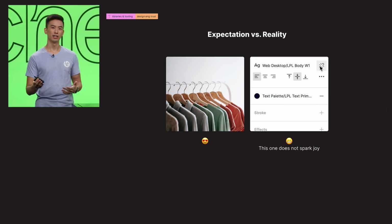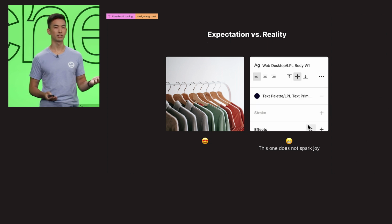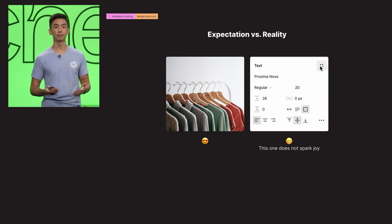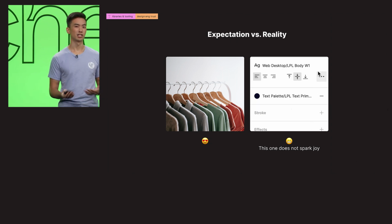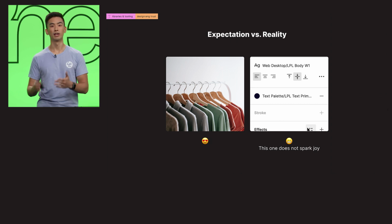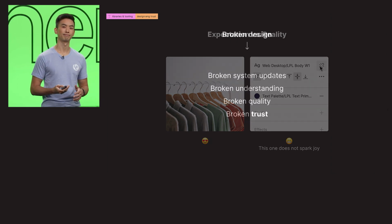But in practice, it's just inevitable that partner teams deviate from the system and use one-off styles for type, color, or intentionally detach things to meet their needs. Sometimes it's a lack of system awareness, sometimes it's for speed. Either way, when this happens, it simply does not spark joy.